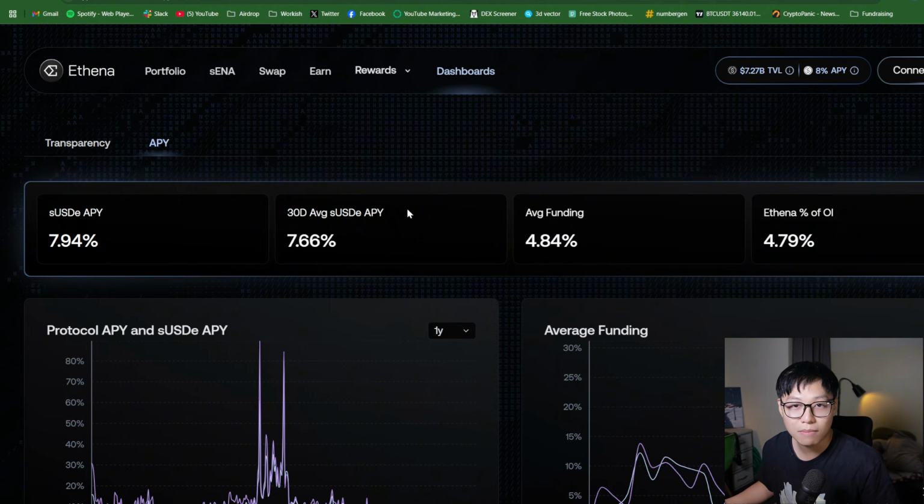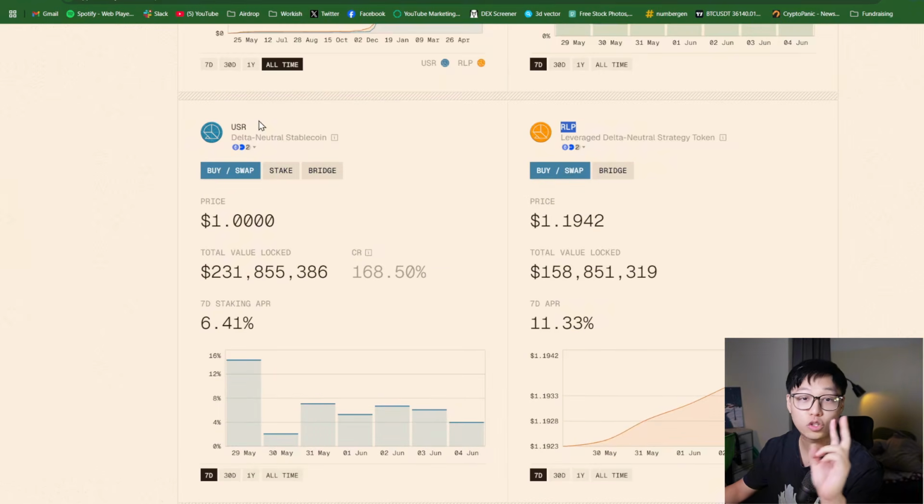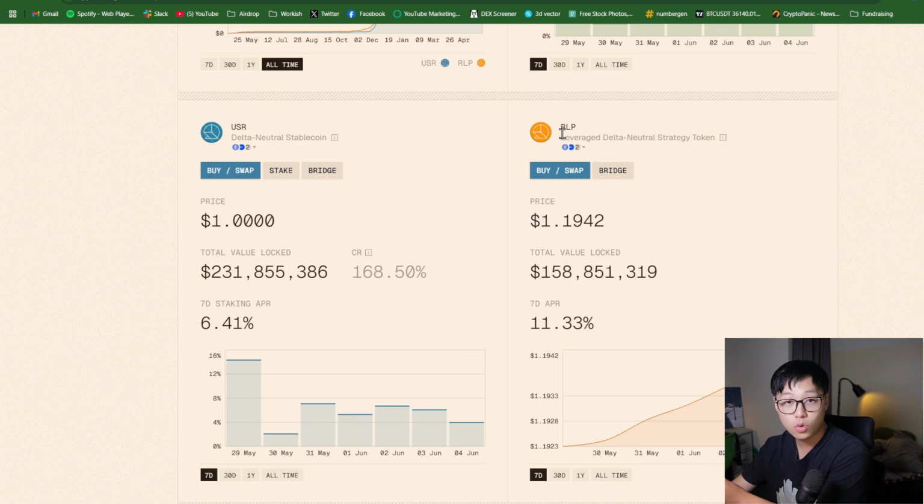Yields. So why are we losing money on that? That is what Resolv is trying to solve. That's why they have a two-stablecoin system, USR and RLP. All of the risk is transferred from USR to RLP.